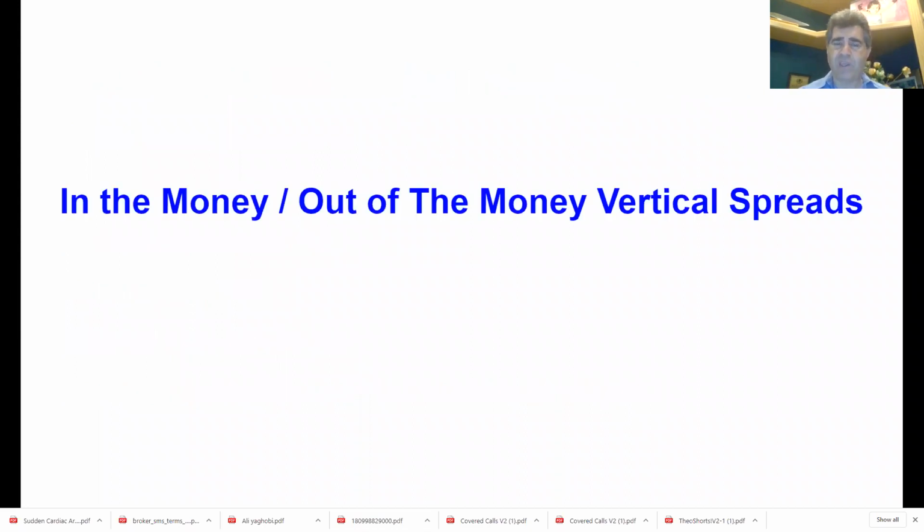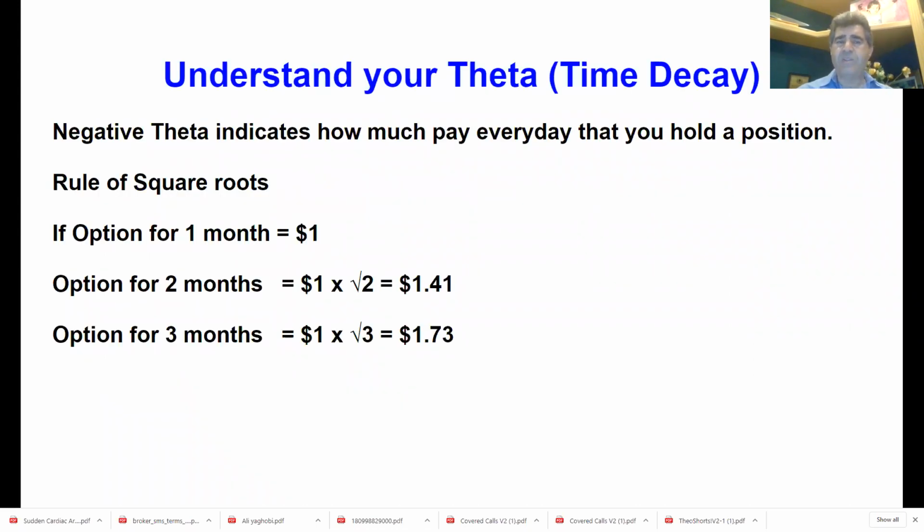So tonight, I'm going to work on one specific strategy on vertical spreads. It's called in the money, out of the money vertical spreads. It's hopefully simple to understand, and you can put it into use immediately. In order to understand how the spreads work, how the actual call options work, I think we've talked about the Greeks in the past, what affects the price of the options.